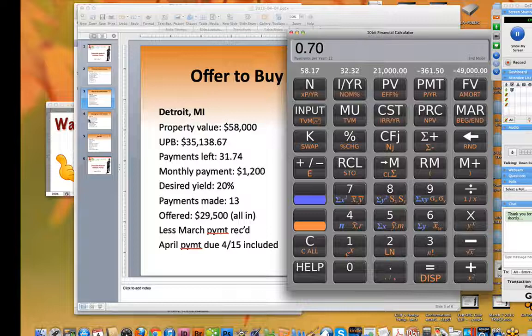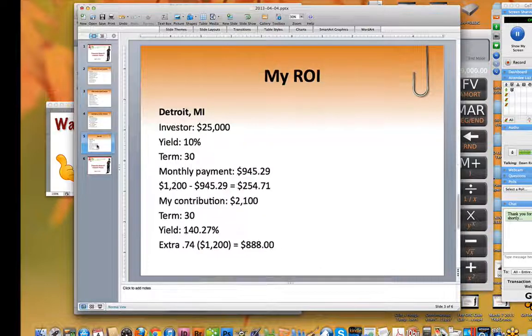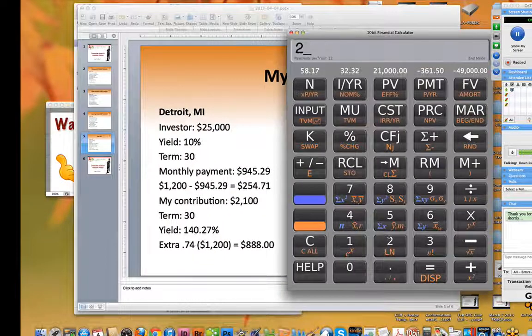So anyway, going back to this over here, my investor brings in the 25,000. I'm going to give him a 10% return. And remember, we have 31.74 payments, but that's including the April payment. So now we have 30.74 payments left. But I'm just going to say my investor gets the next 30 payments. I'm basically keeping that April payment, or it's reducing my overall contribution and liability.